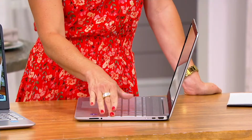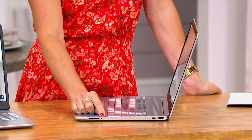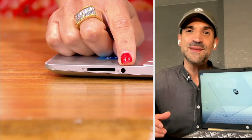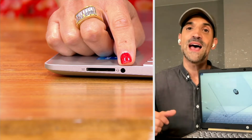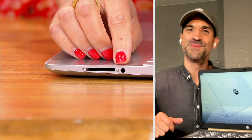On down the road here, you're going to see that we have more ports. You've got a headphone and microphone jack. This is wonderful. So if you're taking your Skype, your Zoom calls, your Teams meetings, you could plug in and hardwire your headphones. This also has Bluetooth. So if you purchase Bluetooth headphones from QVC, they'll work with this computer as well.